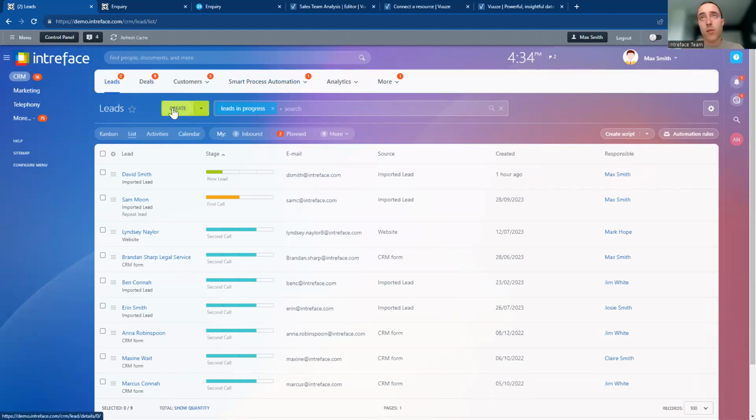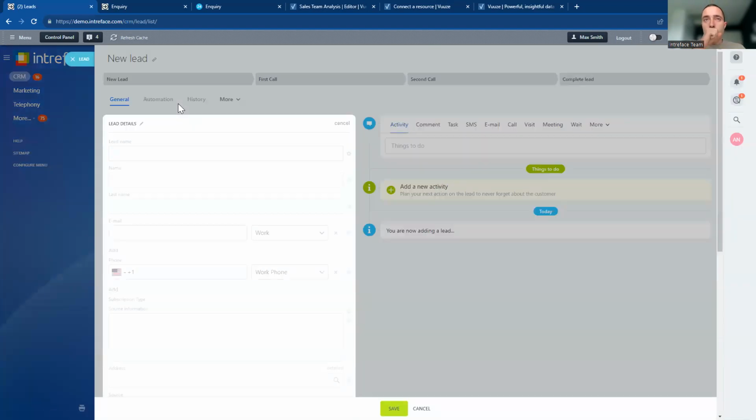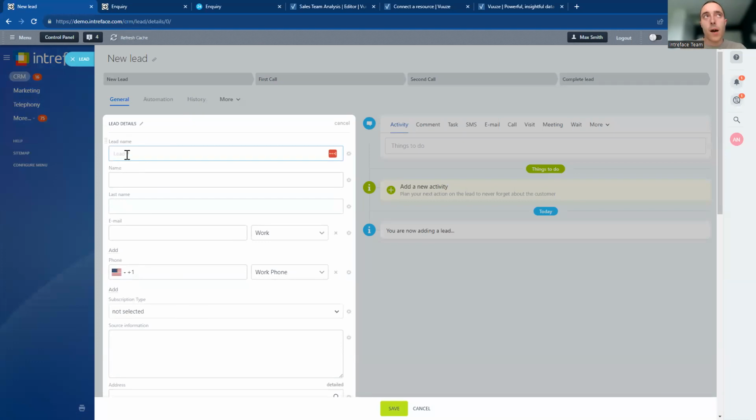If you wanted to create a lead manually, then all we have to do is click on the create button here. And then we can fill in the information for our lead inside the system. Okay, so let's now add that lead into the system. We can add the lead name and break that down into the different areas here.